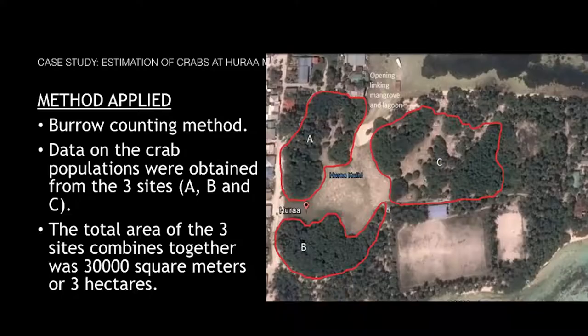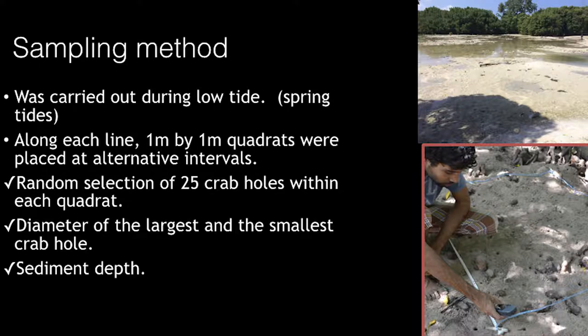And then our method, how to estimate crab at Huraa mangrove: we divided the mangrove into three sites, site A, site B, and site C. And then we adopted the burrow counting method. In these three areas, we were counting the burrows using quadrat sampling. We used a line transect to make the quadrats. We did line transect quadrat sampling. Then random selection of 25 crab holes within each quadrat were counted. The diameter of the largest and the smallest crab hole was counted, and then sediment and crab were measured.